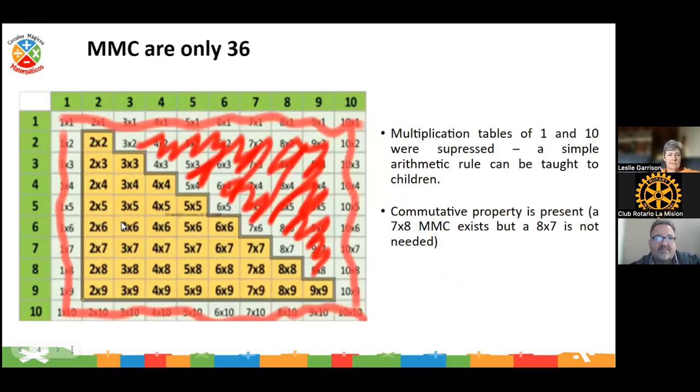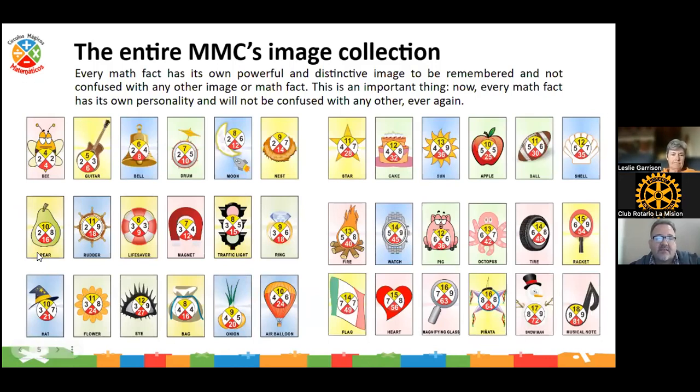MMCs are only 36. Tables of 1 and 10 were left behind. They are the simplest ones, and with a little explanation of what it is to multiply by the unit or by 10 is enough for the children to get the result. There is no need to add the memorization effort in those tables. Also, since the commutative property is present in the MMCs, 7 times 2 is equal to 2 times 7. By eliminating all the repeated operations, only 36 multiplications were left.